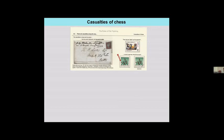And then one day I was going through my collection and something clicked. I saw this stamp and the stamp shows a boy playing chess and he's leaning on his head, deep in thought, and he looks like he has a really bad headache. So that gave me the idea to add the text that the worst harm that can occur to a chess player is a headache.